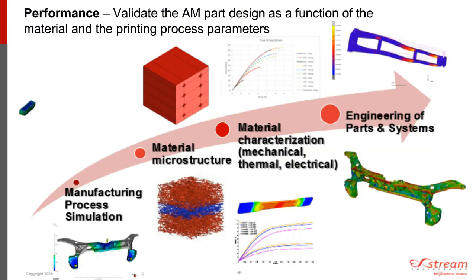So in terms of performance, this is essentially about replicating the successful workflow that we developed for injection molding 15 years ago. So at the bottom, you have the connection between the manufacturing process simulations done with MoldFlow or Moldex. And from these type of simulation, we infer the as-manufactured material microstructure, such as the fibrous orientation, for instance. And again, combining that information about the material microstructure with its material characterization, we are then capable to predict the final part performance. So this is the same workflow essentially that we want to replicate now for additive manufacturing with the example in FDM at the top now.